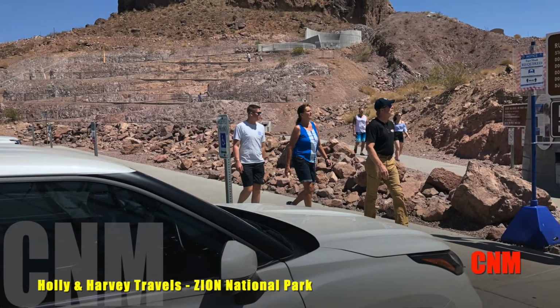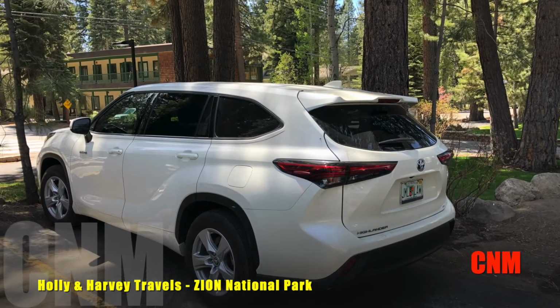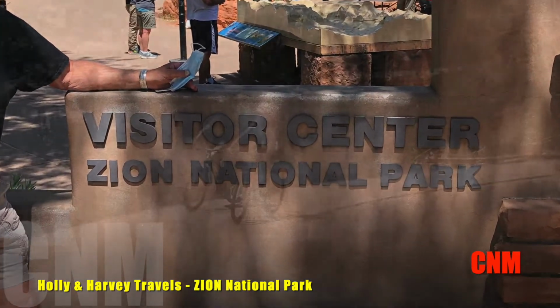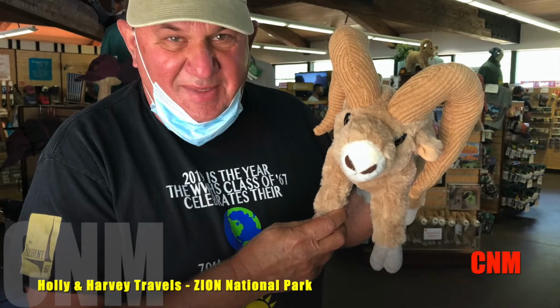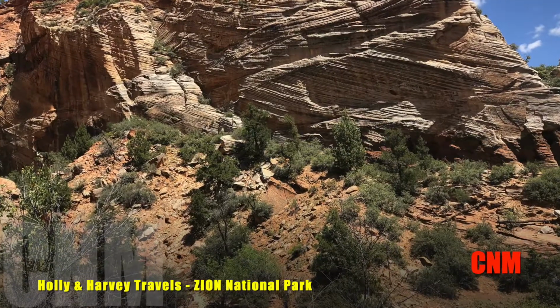If you're interested in visiting Zion, lodging in the park is available at Zion Lodge, located about halfway through Zion Canyon. There are three campgrounds available. South and Watchman are the first two, and then there's a primitive site called Lava Point, in the middle of the park. Overnight camping in the backcountry also requires a permit.